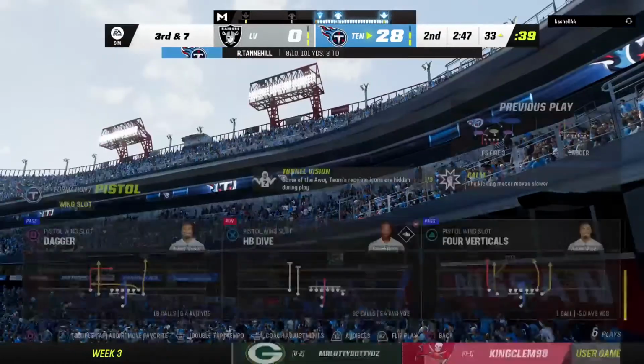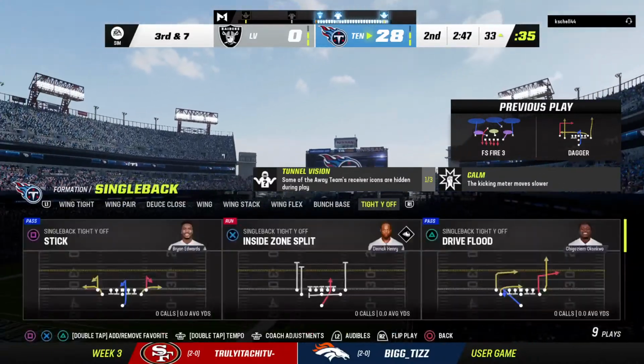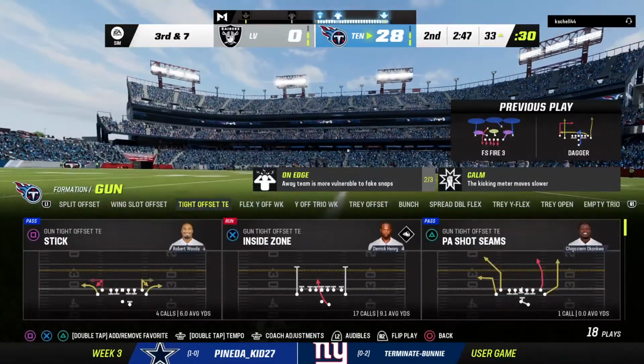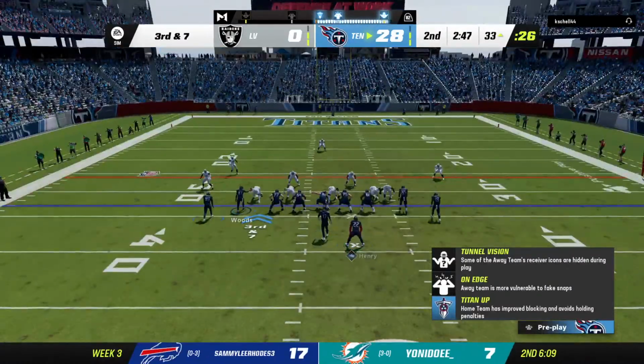A second down pass play there, but it's incomplete. I see the surprise in your face there, partner. That is a rare incompletion from him. He's been on point this entire game. He has percentage completion-wise way up. Not that time. Got to get to the 26 for a first.